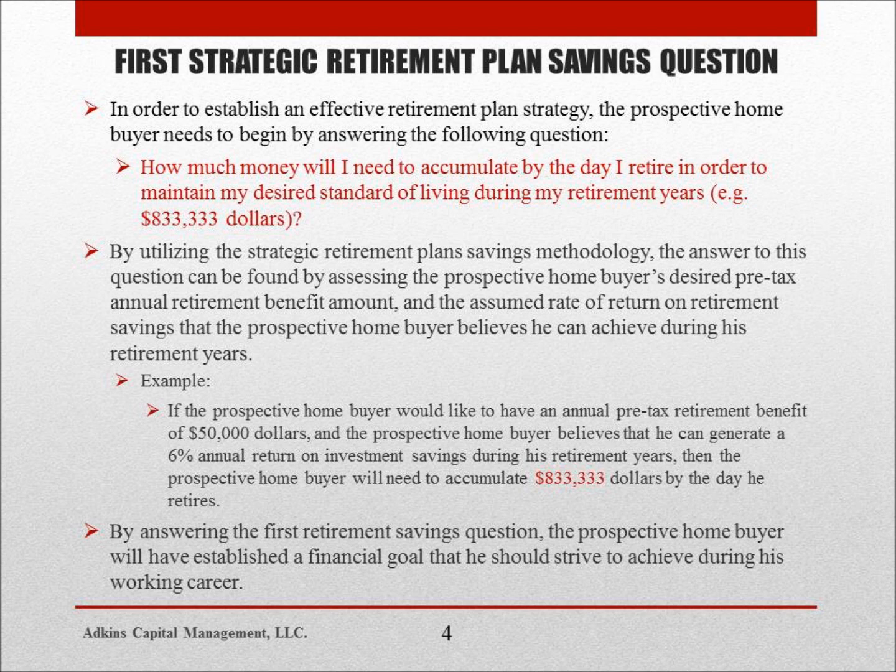For example, if the prospective homebuyer would like to have an annual pre-tax retirement benefit amount of $50,000, and the prospective homebuyer believes that he can generate a 6% annual return on investment savings during his retirement years, then the prospective homebuyer will need to accumulate $833,333 by the day he retires. By answering the first retirement savings question, the prospective homebuyer will have established a financial goal that he should strive to achieve during his working career.